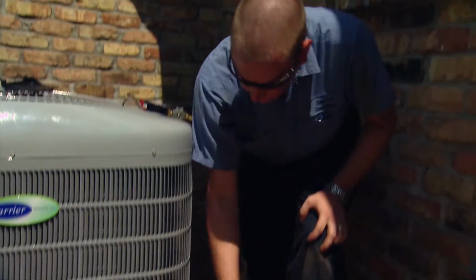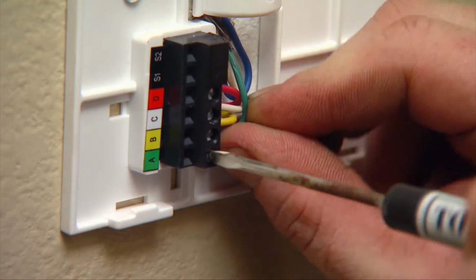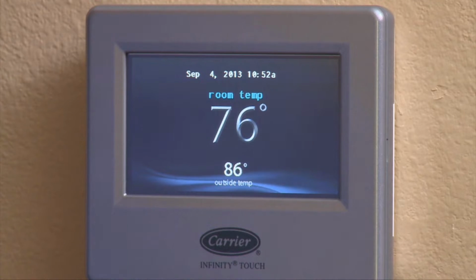The last few checks are being made on the heat pump system downstairs, and the control panel that replaces the old thermostat is fascinating. So we asked Mark what makes it so special. The Infinity Touch Control is actually the brains of the system. It's a communicating control that communicates data back and forth between the indoor and outdoor parts of the system, and it uses that technology to optimize the system for comfort and efficiency.